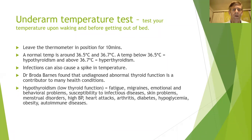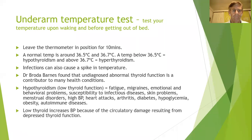Hypothyroidism, which is low thyroid function, has some symptoms that include fatigue, migraines, emotional and behavioral problems, susceptibility to infectious diseases, skin problems, menstrual disorders, high blood pressure, heart attacks, arthritis, diabetes, hypoglycemia, which is low blood sugar, obesity, and autoimmune diseases. Low thyroid increases blood pressure because of the circulatory damage resulting from a depressed thyroid function. So your thyroid is quite an important little thing that can cause all sorts of problems.